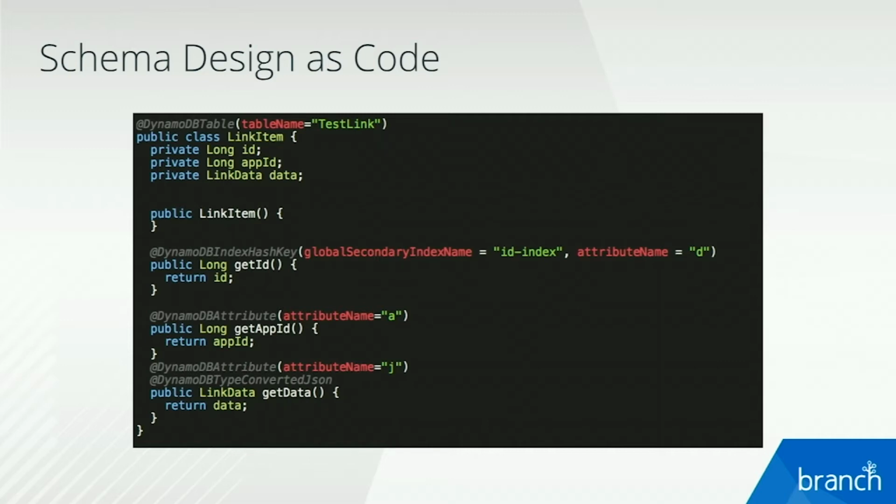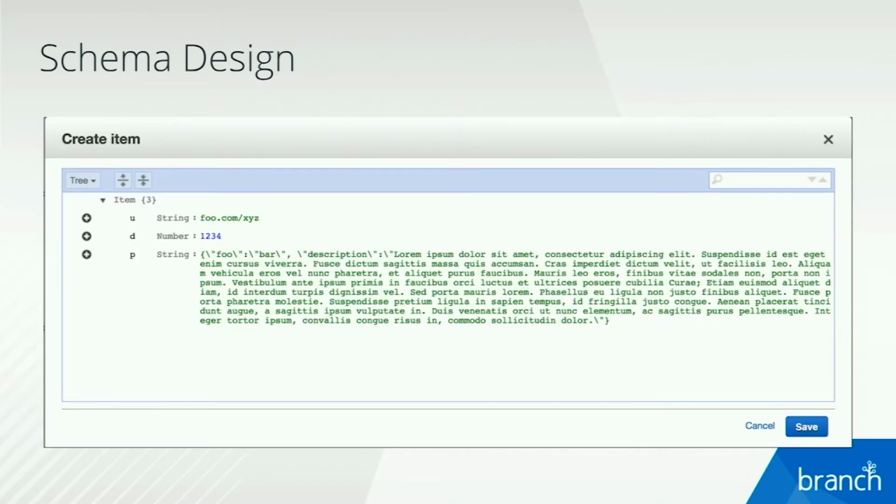You can kind of see that all we really had to do was take our link class, which is this link item class, and add the annotations provided to us by the DynamoDB library in Java. So all these DynamoDB attribute annotations with an attribute name just map an attribute in a class to a given DynamoDB column. So app ID would be A, and data in this case would be J.